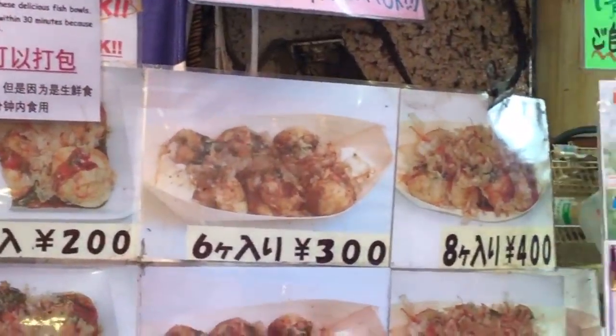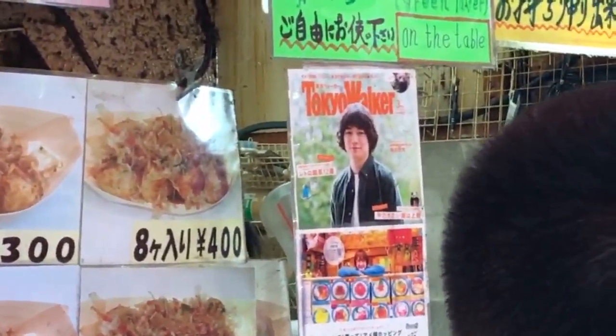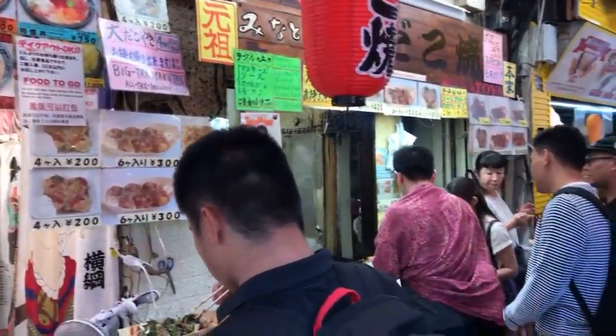I wish Apple could do that with its memory. The RAM in it. Like, they go from 64 then into 256 and then 512, and the price is like quadruple. It's ridiculous. Takoyaki is just simple and good.